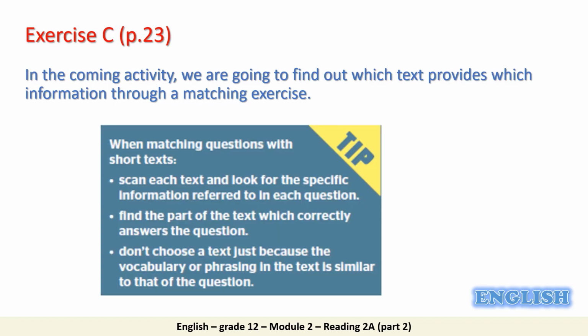When matching questions with short texts, please keep in mind to scan each text and look for the specific information referred to in each question. Try to find the part of the text which correctly answers the question. Do not choose a text just because the vocabulary or phrasing in the text is similar to that of the question.